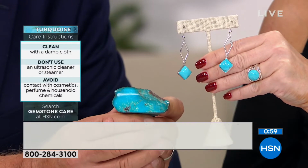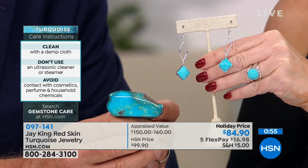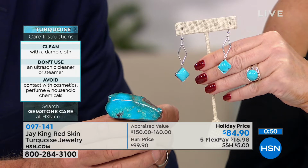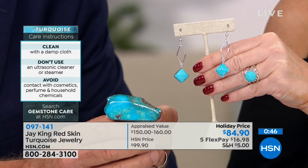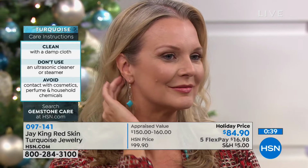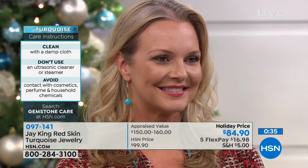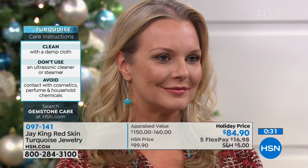This mine was first discovered, believe it or not, in World War II by the Japanese. It was a tin mine. When they got down to about 300 meters, they started running into turquoise. It was an old tin mine that was kind of forgotten about. They went in and started mining again, mainly tin, and they got down and found layers of turquoise.